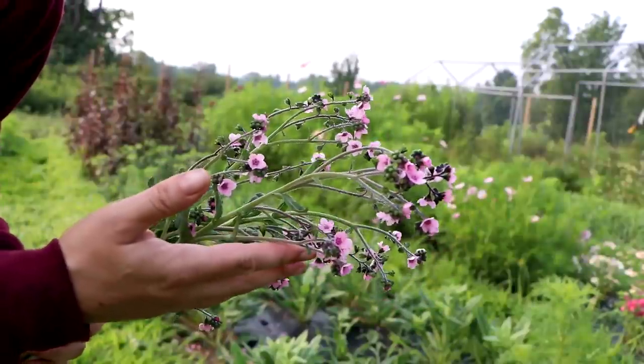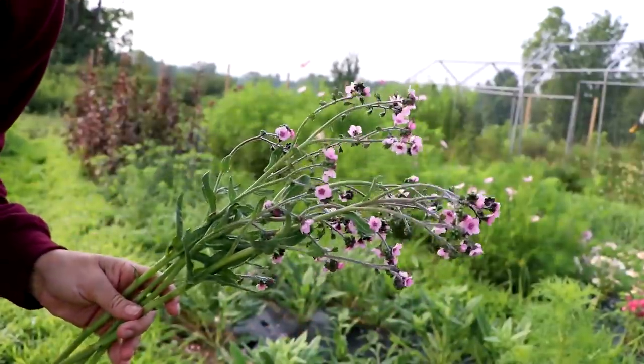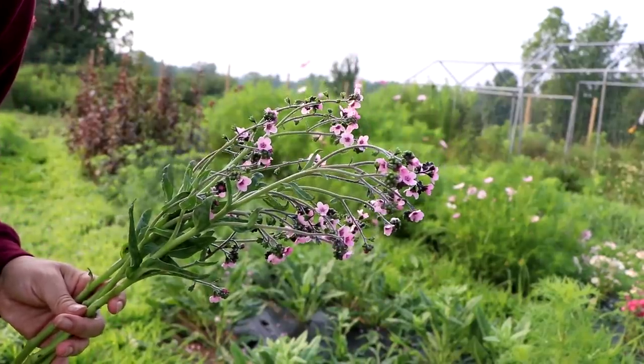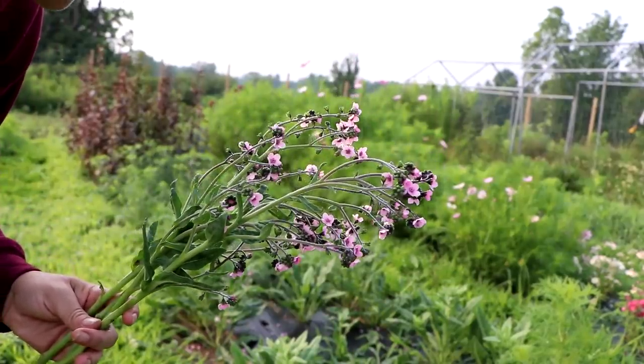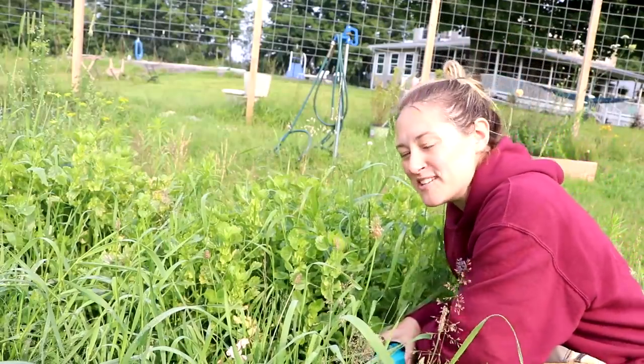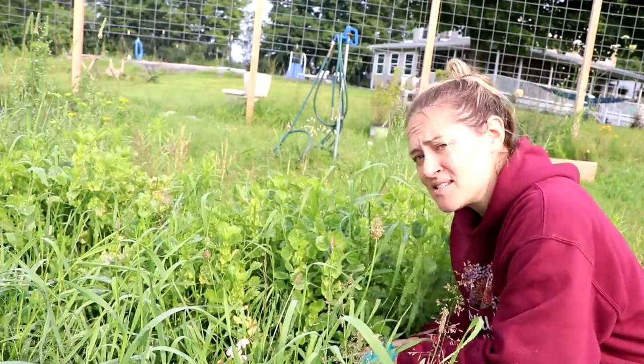This is pink Chinese forget-me-not, and I only have about 15 of these plants. They are absolutely gorgeous. I love them. I actually forgot to start my blue ones. Oops. Okay, now I'm over by the Bells of Ireland, but I must mention that while harvesting, it's important that you stay hydrated.